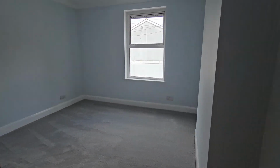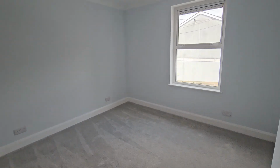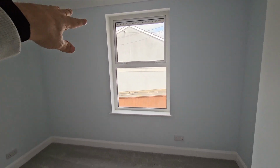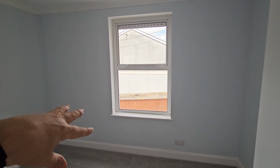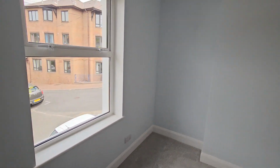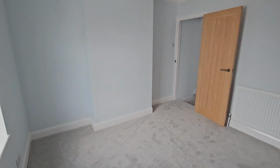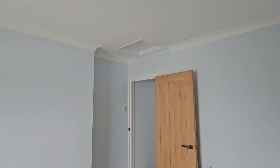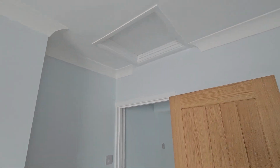So coming up the stairs to the first floor, you've got your master bedroom. And what's nice here, you will see, is that the house opposite to the side doesn't have a window, so you're not overlooked, which is really good. And then you've got this really nice, good size double, and your loft hatch just above there.